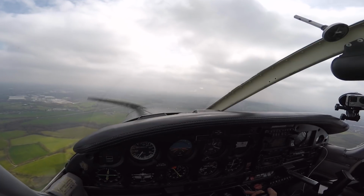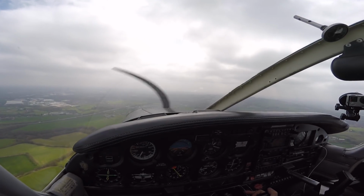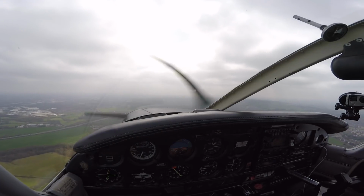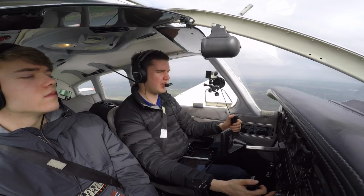They'll descend now down to 1,100 feet shortly, stay at 1,300 for now, and then they'll be in this low-level corridor route. Yeah, give it an hour and it'll be lovely.